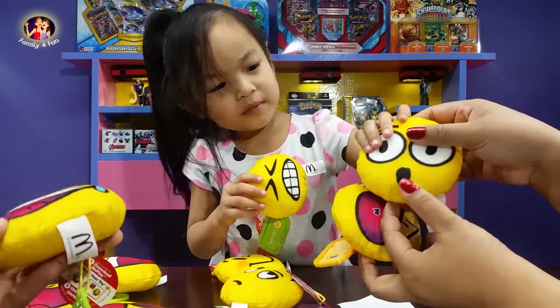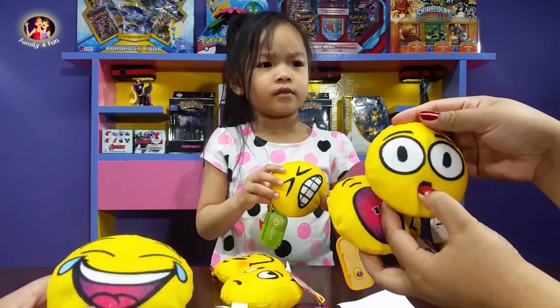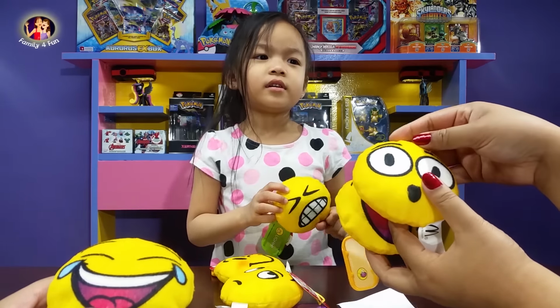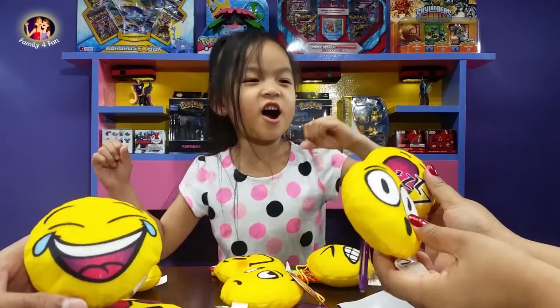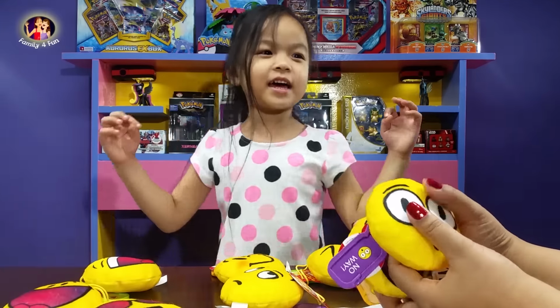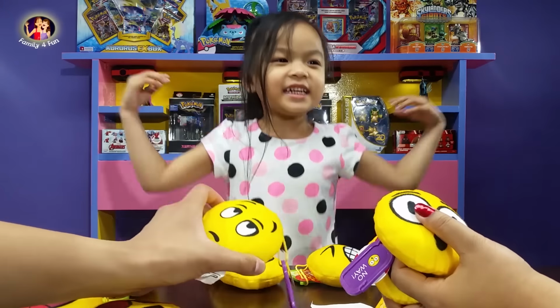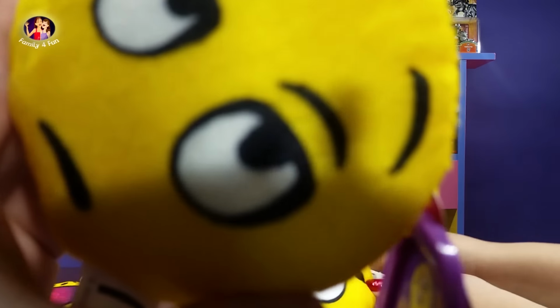Like a pillow. Look, nose. That's his mouth. Oh, mouth? No, nose. I see his mouth. Head, shoulders, knees, and toes. Knees and toes. And eyes, and ears, and mouth, and nose. Head, shoulders, knees, and toes. Woo!